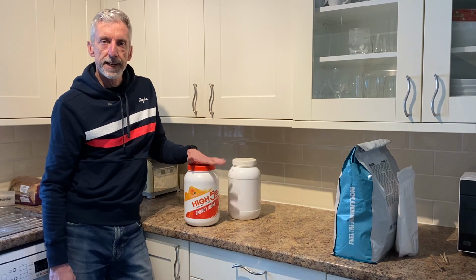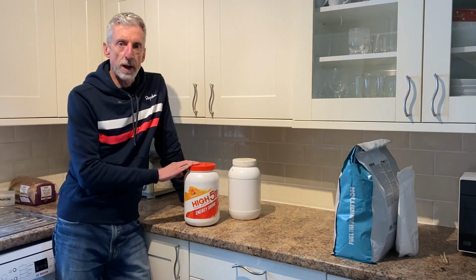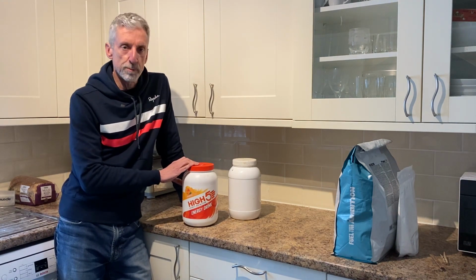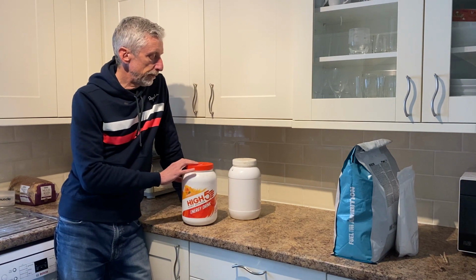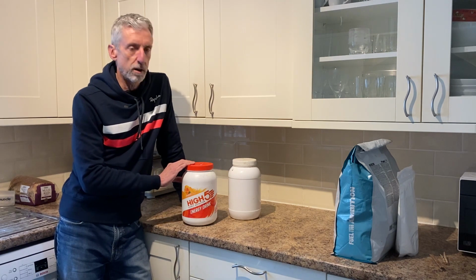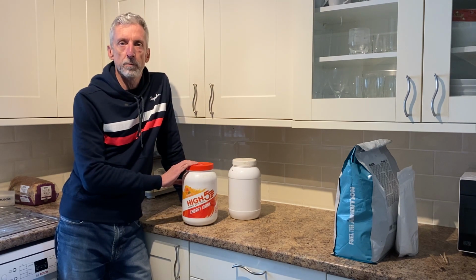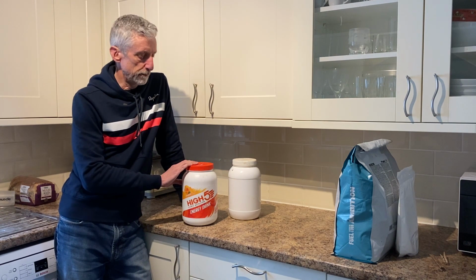This container here in the UK cost me £18, and that was online. Obviously in a store it's going to cost a lot more than that, and that was about the cheapest price I could find on Wiggle. What I do to save money, and it ends up costing half the price if not less, is buying my own sugars, mixing them and making my own energy drink.